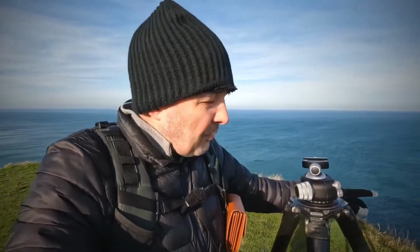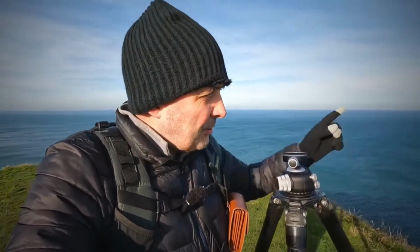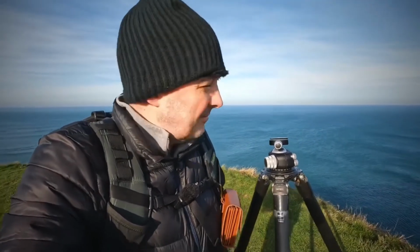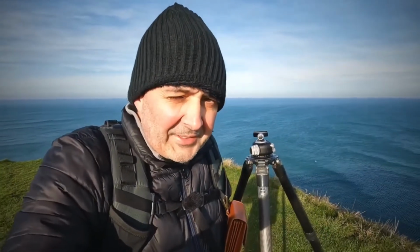So I've already actually made an image here. I'll pop it up after this little intro, and then we'll take a wander along. But yeah, so this is the cliff walk in Etretat. Quite cold as well, but beautiful. Let's go for a dander.